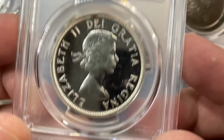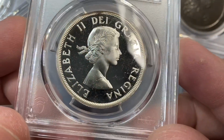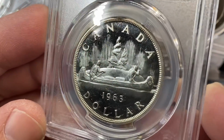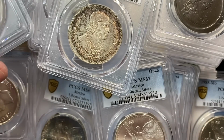66 cam. This coin is clearly nicer than the other coin, like clearly. So I'm glad this came back as 66. As soon as I looked at it, I said, well, this one's much nicer than the one that they called a 5. And so they did call it a 6.